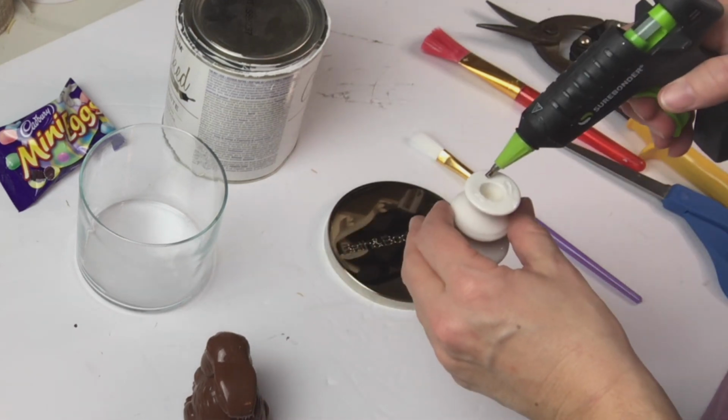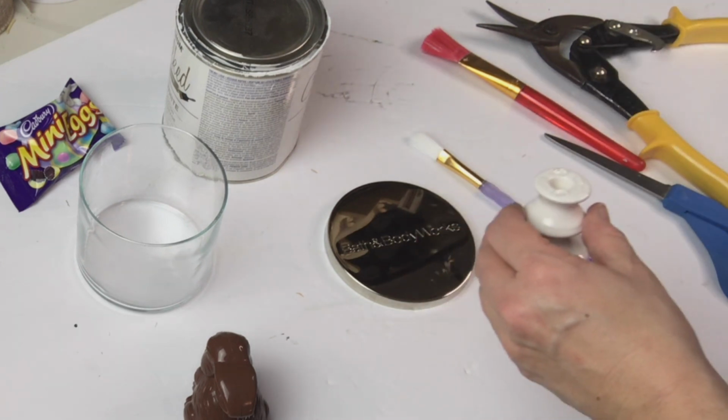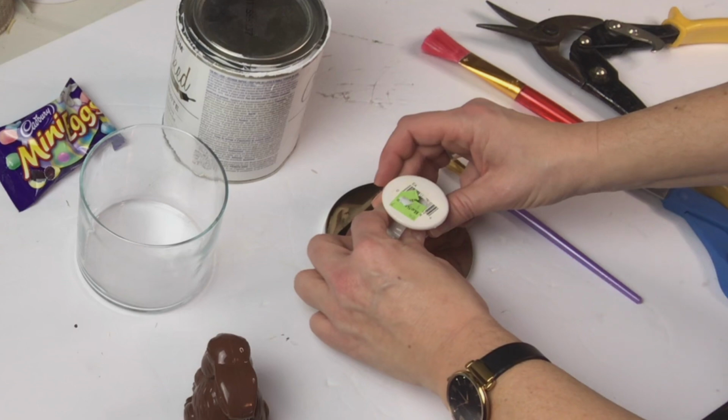So I did put this. Now I'm wondering if you're watching and going, why is she sticking that on the lid? Pay attention, my friends. I am not using this candle jar the way you may have been thinking I was going to use this candle jar.